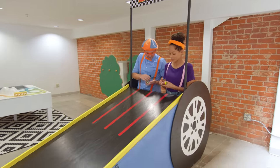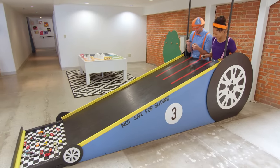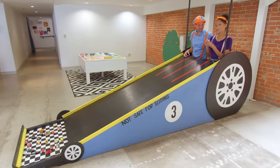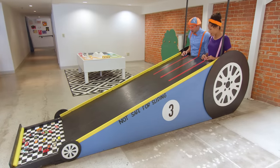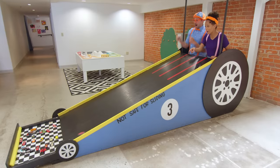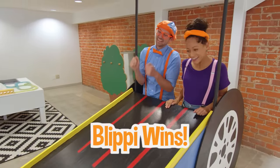Yeah! All right. Okay. Race number two. Which one? I'm gonna use my blue car. Okay, I'm gonna use the red and blue one. All right, are you ready? Yep! Three, two, one, go! Oh! Whoa! Yeah, that was awesome! Good job, Blippi! Thanks, Meekah!